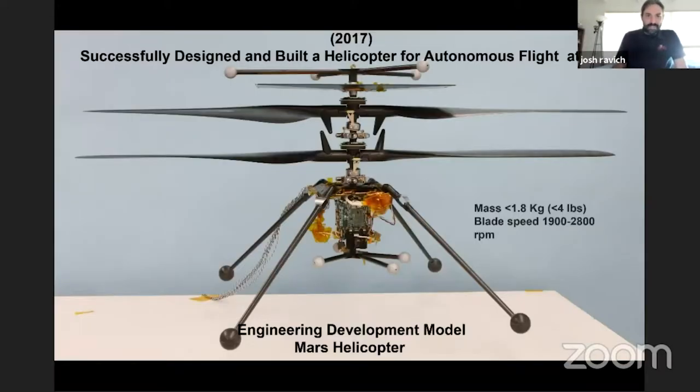So this is an engineering model. Actually, you'll notice that it looks fairly similar to the flight helicopter. The blades are the same, the solar panel looks the same, the basic location of the electronics and most of the electronics are the same. The legs look a little different. The feet changed shape after some tests that were done to try to figure out what the best foot shape would be for getting into the sand without getting caught up in the sand.